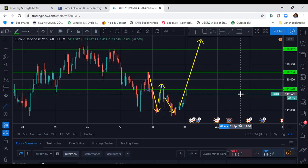For those that use call levels, you could set a call level here at this price, 119.678. And what it does, guys, is it'll alert you on your phone that, hey, Euro JPY hit this price. And then you can look at it and say, oh, this thing's going up, let me jump in and try to ride that up. So it's called call levels. It's an app on your phone, you can add it and put in a pair and it'll alert you.